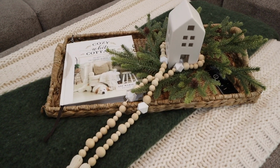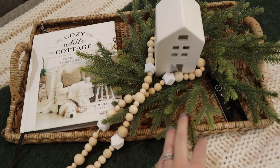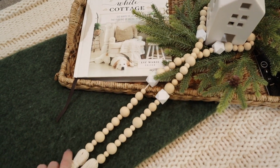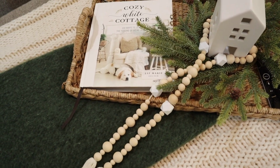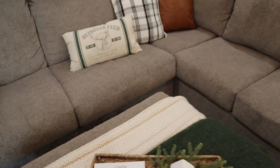And then I have this tray from the Hearth and Hand line with a little candle ring from Hobby Lobby, a house, this wooden bead garland. This is from Deco Azul. It's an Etsy shop. I'll link it down below. And then my Cozy White Cottage book that I always have out.